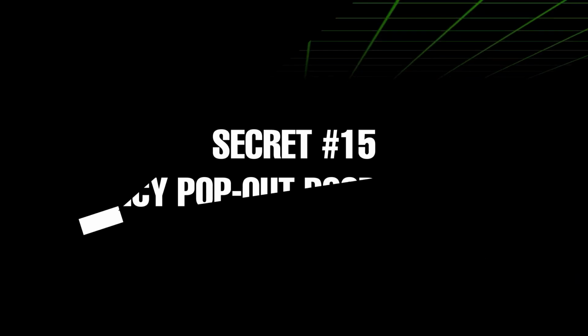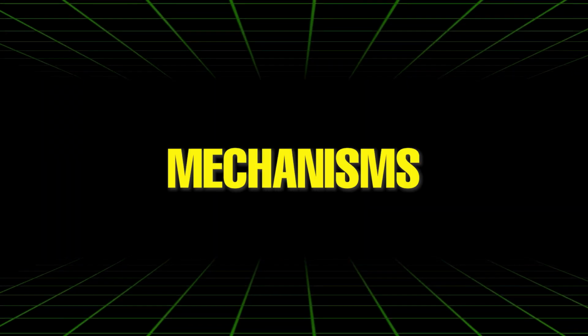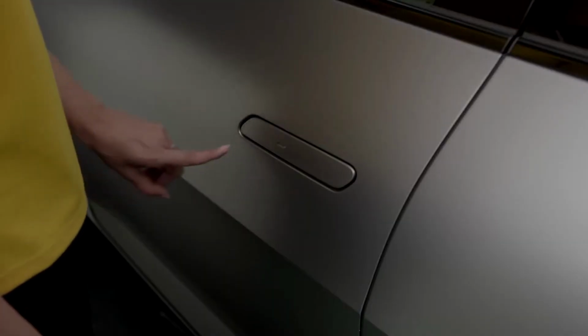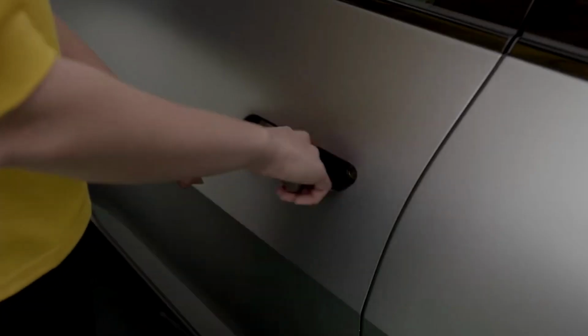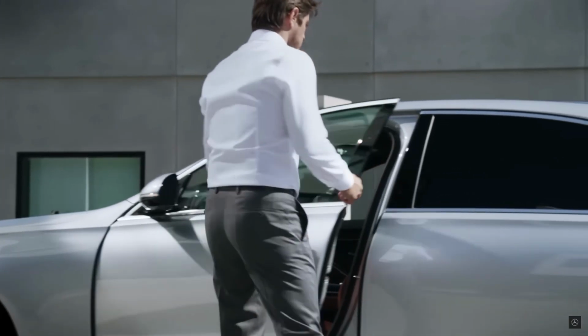Feature 15. Fancy pop-out door handles. These come in retractable ones that extend straight out and push handles that you press one side to make a grip. In cold weather, the mechanisms freeze up. The electronic poppers and solenoids fail. On the Mercedes S-Class, users report the handles work only 20% of the time.